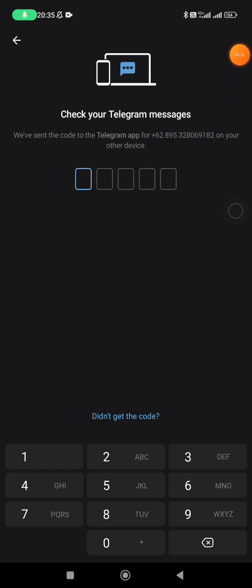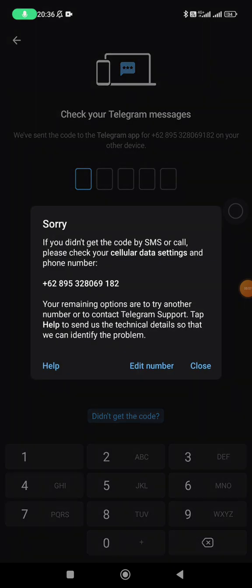I've been fumbling around with this for about 20 minutes, and I get the problem. The problem is this number is already registered in the Telegram app. I never registered with this number, and I don't know who already registered it. There is no other option here, as you can see.